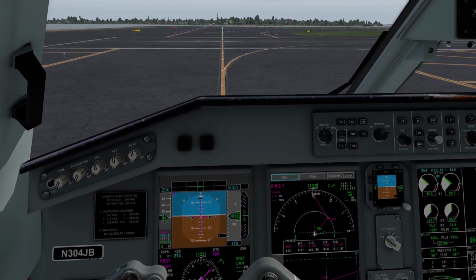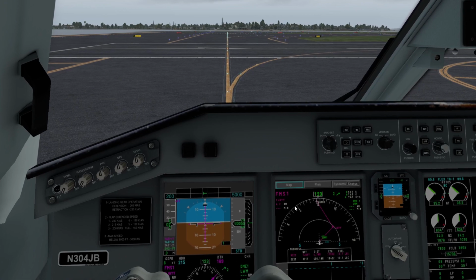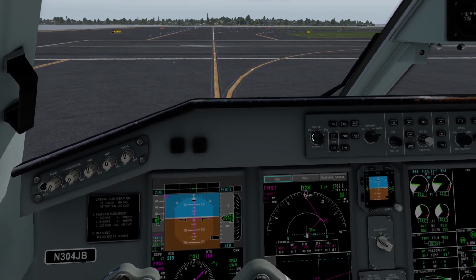November Zulu 1, roger, the Boston altimeter is 3026. All right, we need to get on that too. 3026, thanks, November Zulu 1.